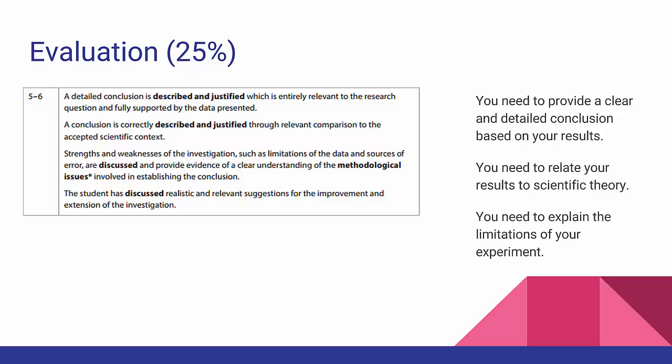And then in your evaluation, you also need to look at what worked well and what worked less well in your investigation. So if you came up with a very innovative way to measure something and you feel like it worked really well and dramatically reduced the uncertainties, this would be a place to discuss that. It would also be a place to discuss areas where you had difficulty making accurate measurements, and looking at ways in which you might, in a further experiment, reduce the uncertainties that you got in those variables.